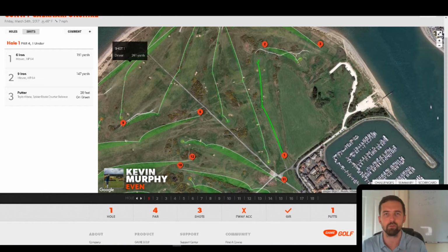I think it's a great tool to identify areas in your game which need improvement, but also track your scores, track your yardages and things like that. So I'm a big advocate of this. I really like this system. I use it a lot.